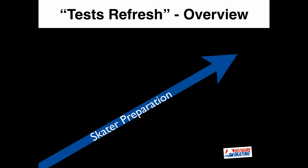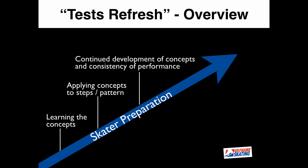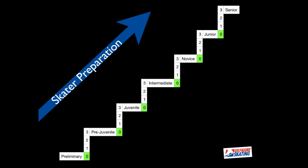One of the topics discussed at this year's PSA conference was skater preparation, following the path of learning the concepts, applying concepts to steps and patterns, continued development of concepts and consistency of performance until they are ready to perform. Skaters have various options in the level of preparedness for testing. If a skater decides to test when they are close to being prepared, there is little room for error in performance on test day. Preparing to be ready above test level expectations, a skater does have a buffer in case of errors in performance on test day.